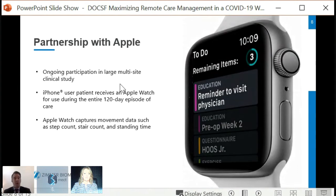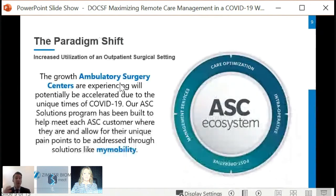Michelle mentioned earlier a little bit about ASCs, and we're in this transition state as well. And clearly that's a huge focus for anyone in the space of orthopedics. I do want to hand it back over to Michelle to talk about how we're approaching it differently at Zimmer Biomet to tackle this paradigm shift.